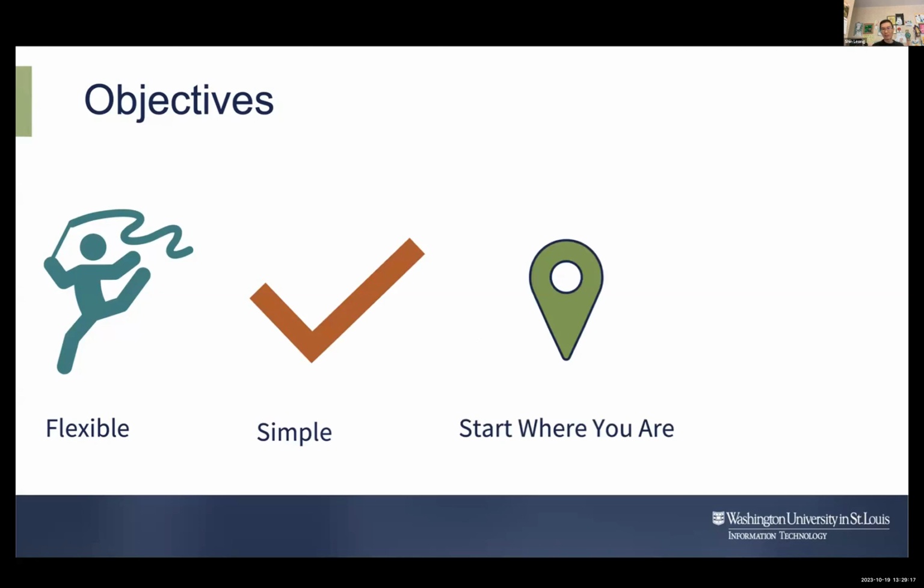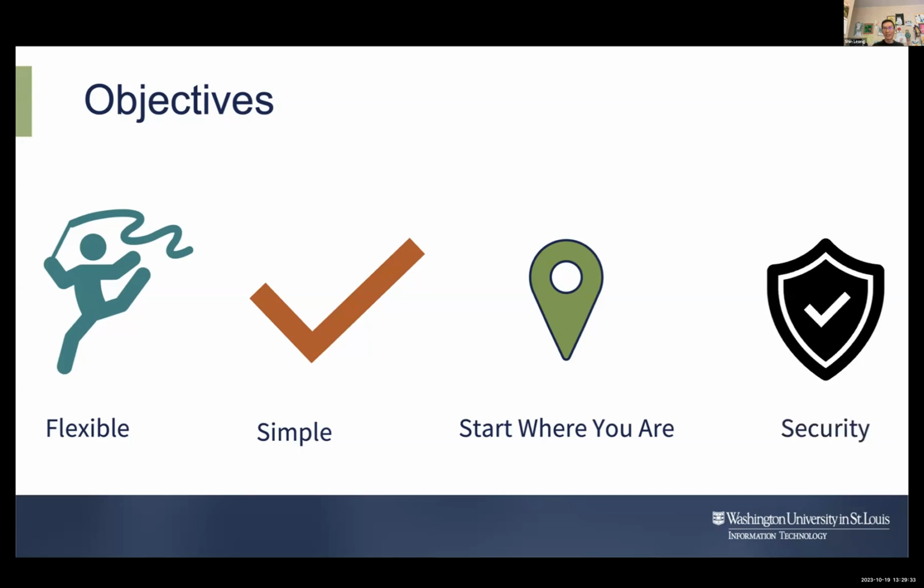And certainly we want to start where we are. We don't want to reinvent the wheel, right? We have our infrastructure, our scheduler, our storage, and we don't want to change it. We just want to use the container system. The other important thing is security. We want to make sure people can't hack into the container or do something malicious to our system.